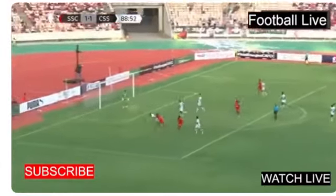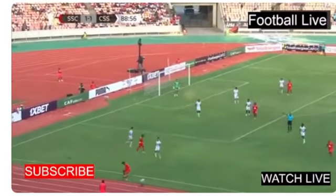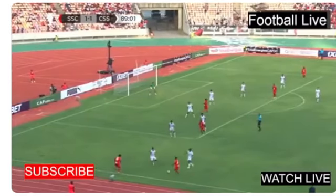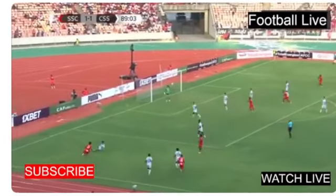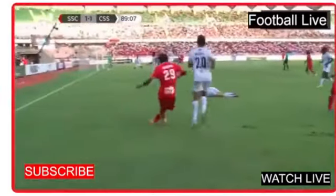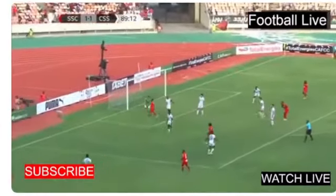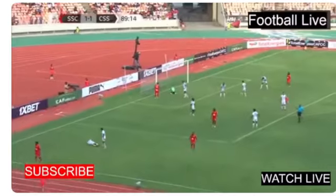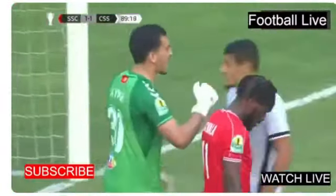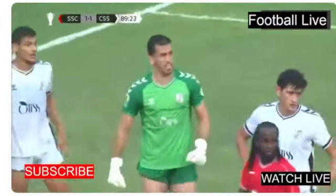Now a deep ball, and far too deep it would seem. Still have it though. Here is Valentin Numa. Back to Kagoma. It was Mutate rather with a touch. And Numa does very well. Might be an opportunity and a strike straight at the goalkeeper. A great save. At least got his position all correct there from Ayman Damin.